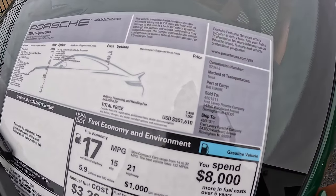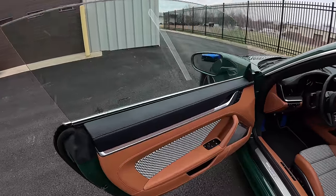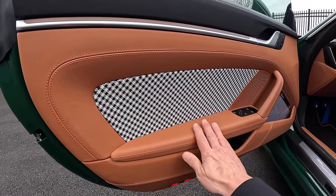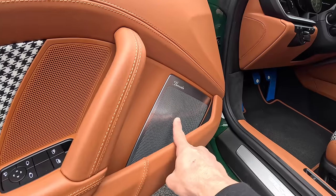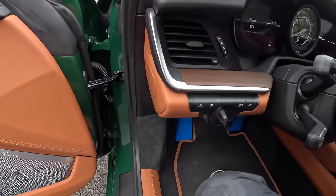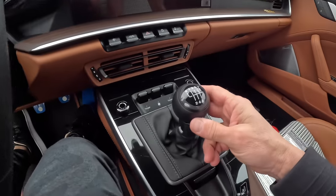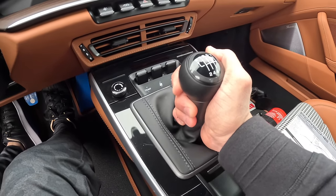It comes in at $301,000. We'll go over some of the options right here. We got the classic Sport Heritage interior right here with the checkerboard. This has the Burmeister upgraded stereo system as well. Onto the inside, we got some wood trim for the paneling. And of course, look at this. We got a manual 7-speed gearbox with the power of a Porsche Turbo. This thing must be wild to drive.